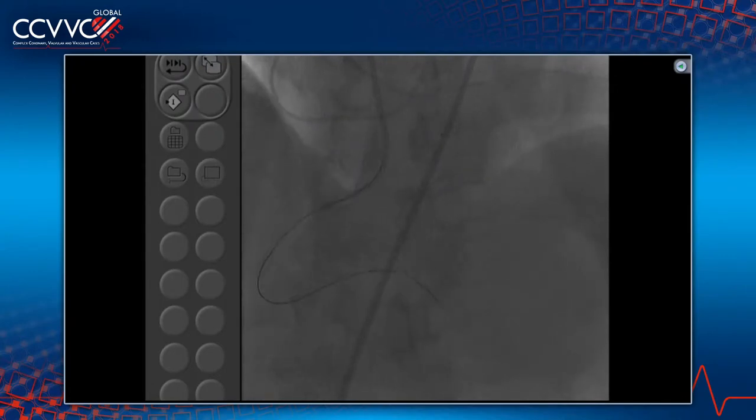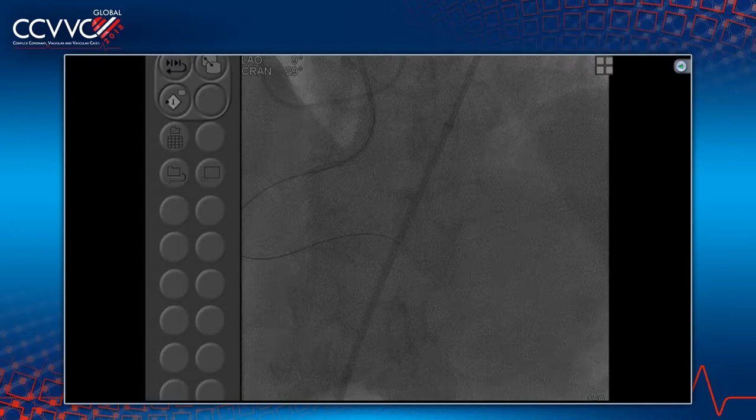We could, if this Fine Cross had not crossed, then we would go with the 2.5 balloon and wire trap it, and take it out. I think right now we have crossed, the 300 wire, the curve. I think you're just into the PDA. So yeah, we'll see. But I think that there is no lesion there, so I think this should be okay.